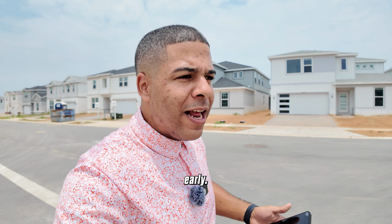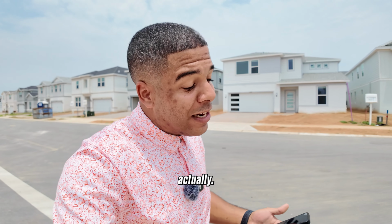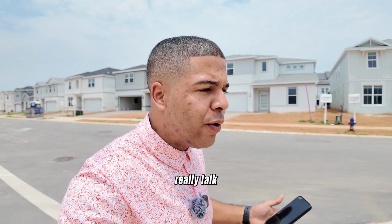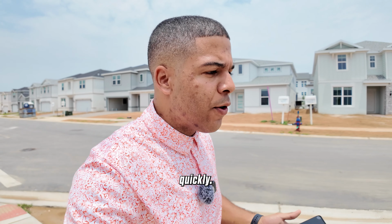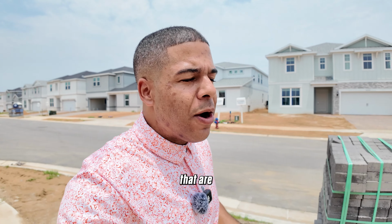It's still early, it's still pretty new. They have sold a few houses over here. Actually, quite a few, if you really talk about the timeline. I mean, it's certainly pretty quickly, but they do have a lot of houses to sell, so the people that are buying here now are gonna be guaranteed to build up a lot of equity in these properties.